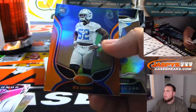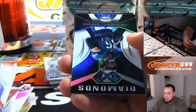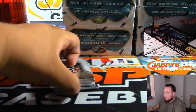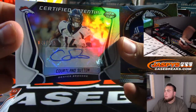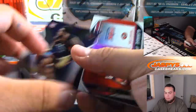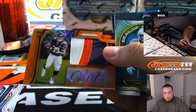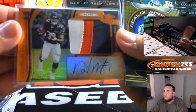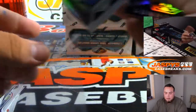Team Random Mojo. To 299, or 199 for the Colts. 450, Michael Thomas for the Saints. Cortland Sutton, certified credentials to 125 for the Broncos. Byron Murphy. And David Montgomery, very nice for the Bears to 299. Bears have some really nice rookie patch autographs. Freshman Fabrics. And Daniel Jones, New Generations relic for the G-Men. Paul with that one.